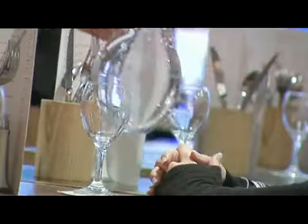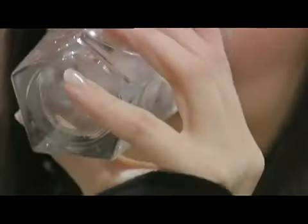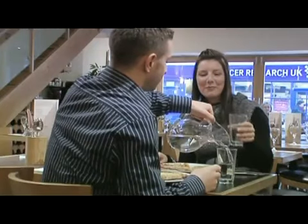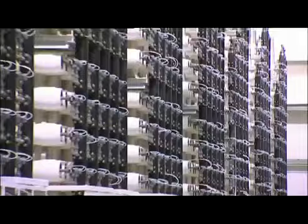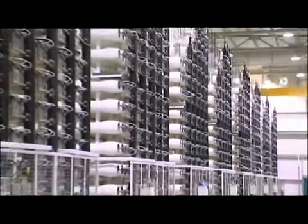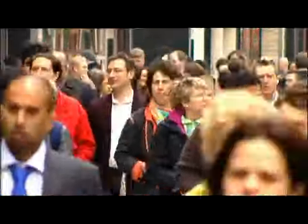In fact, the water is so pure that minerals like calcium are added to it to make it taste like the water we're used to. And it works so well that in tests, most customers couldn't actually tell the difference. The new works can produce 150 million litres a day. That's enough for 1 million people.